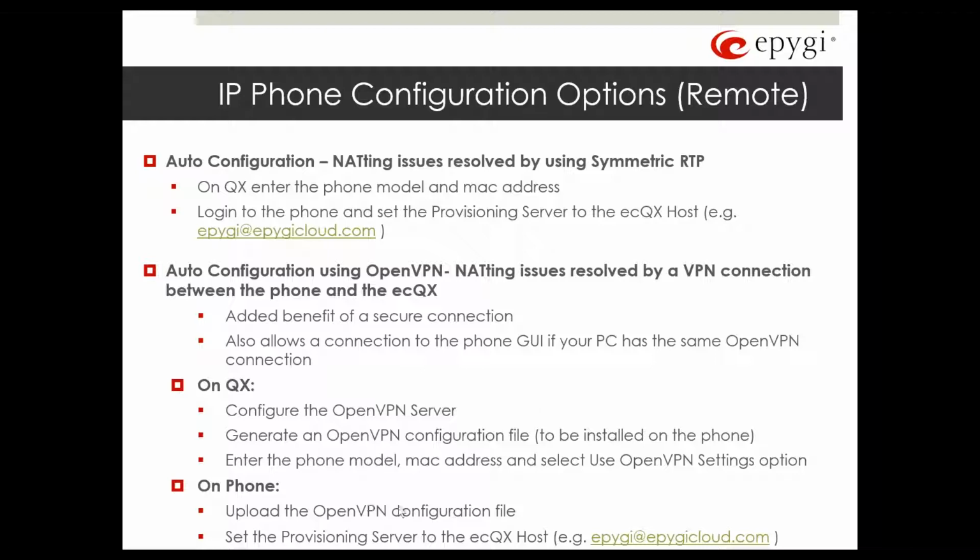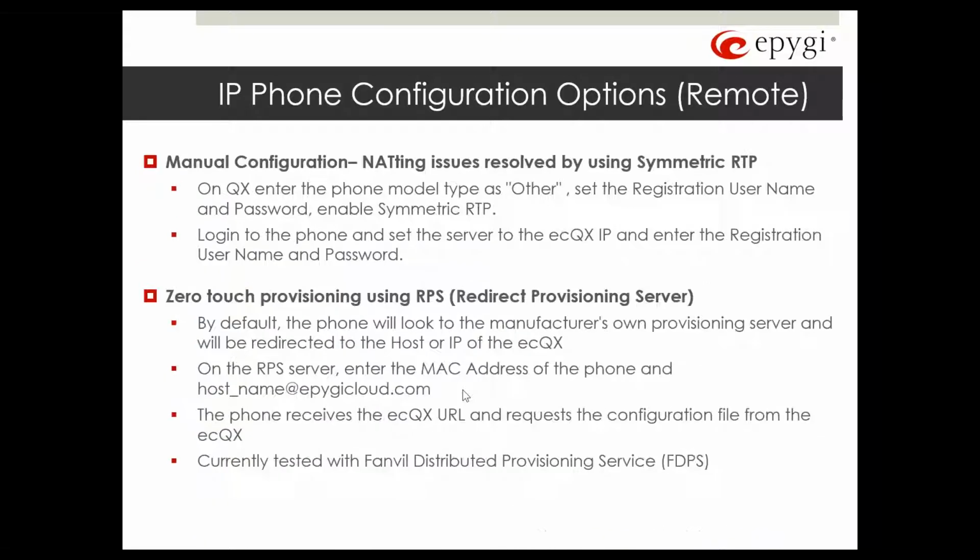To configure that on the QX, you go to OpenVPN and configure the OpenVPN server. You generate an OpenVPN configuration file, which is going to be installed on the phone. Then again, you enter the phone model and MAC address and select the Use OpenVPN Settings option. Now you go to the phone, upload that OpenVPN configuration file, and set the provisioning server to the ECQX IP address or host name. At that point, it should reach out to the system and be configured through that VPN type connection.